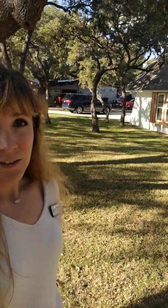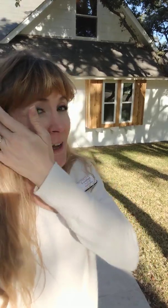You can see walking up that the grass out here is amazing. With all the tree cover that we've got, I have the hardest time growing grass in my yard. This is nice, thick green grass, and it's the middle of winter. Well, Texas winter, so it's 65 out here. Doesn't seem like winter, but for us down here in Texas, that usually means that the grass doesn't want to grow. So, tons of tree cover in the front yard.